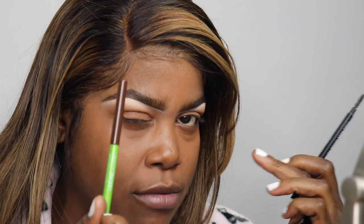It's not as dark, okay? The color of this Elf is a natural brown, okay? And the color of this Maybelline is a brownish black. So this one is definitely darker. It gets me that little defined look when I need it. But I like to go in with this and just rough draft it out. And then when it's all said and done and I want to fix my arches, I probably use this so it could just get it on the spot. Boop, done.